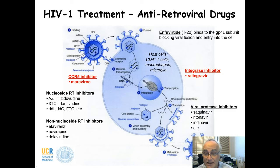And the next step where we can interfere is really the integration. So the integrase inhibitors, like raltegravir, are relatively new because it took some time to figure out how to interfere with this step. And what the virus accomplishes with integration is really inserting its reverse transcribed genome into the host cell genome. So in a way, each viral infection generates a transgenic cell that produces HIV. If this is successful, the virus will start transcription and transcribe its RNA, and this is the genomic RNA as well as the mRNA that it needs to produce the viral proteins.